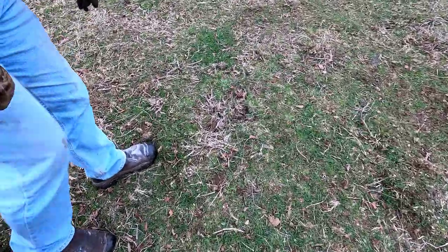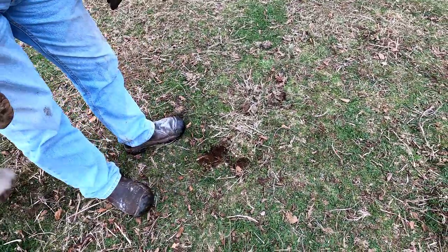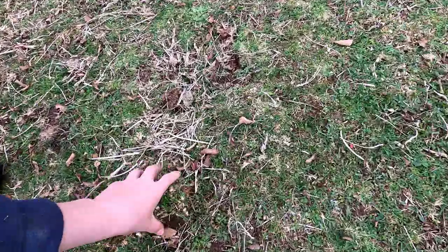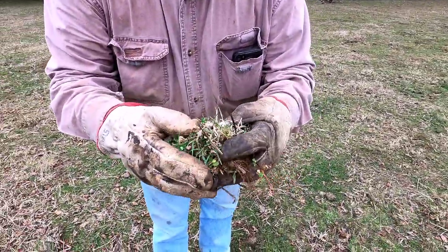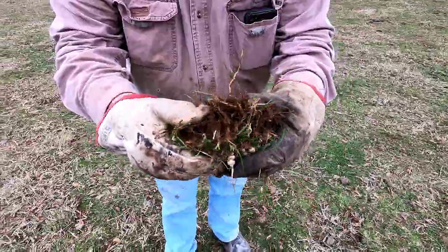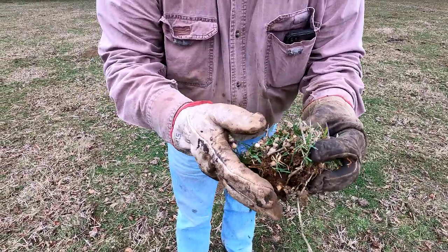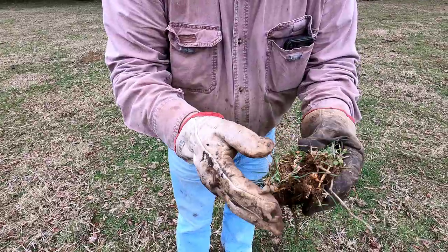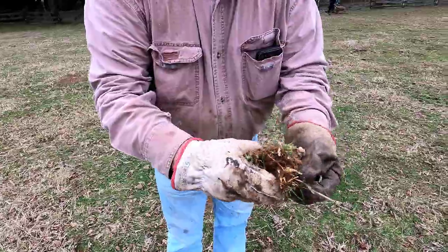Here's a real good example here. This one. Can't really see that. Can you grab that? Okay, so these little nodules here, that's all bamboo getting ready to come up. Okay. And the bamboo here, it grows several ways. And I believe this is one of them.